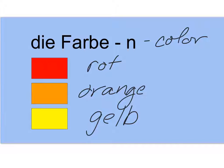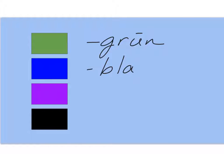Danke, Blake. Green. Grün. Everybody, grün. Blue? Blau. Purple? Lila. Heidi hat lila Haare.